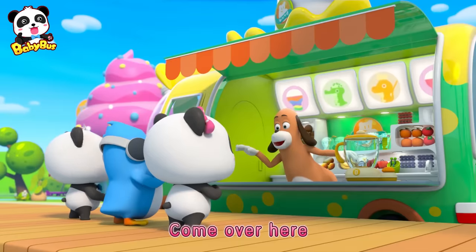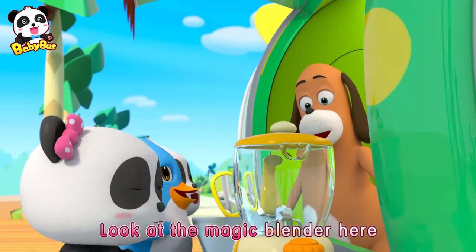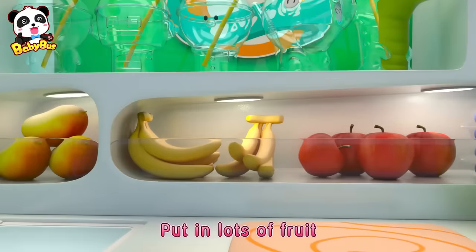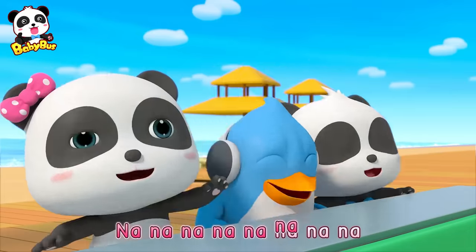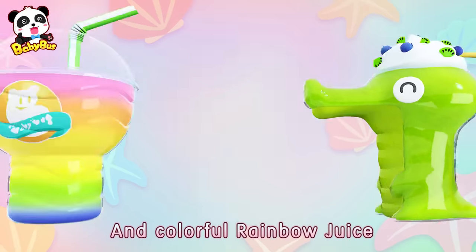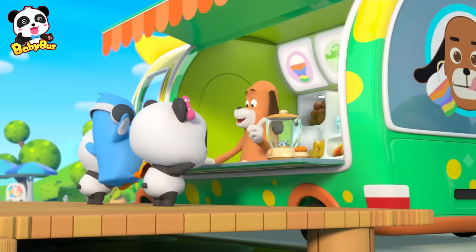Come over here, have some fresh juice. Look at the magic blender here. Aha! Put in lots of fruit. Chug, chug, chug. Here's some healthy and tasty juice for you. Dino juice, croc juice, and colorful rainbow juice. Which one do you want?